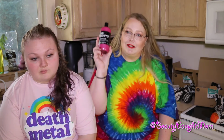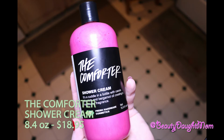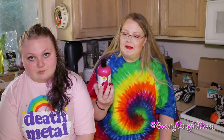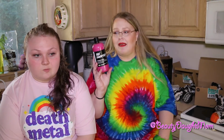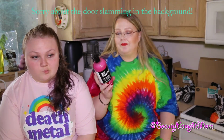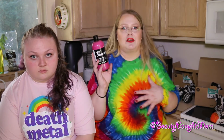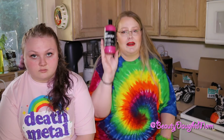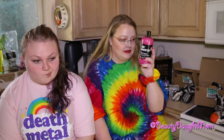Now this is actually called a shower cream, and it says it's a cuddle in a bottle with cassis absolute and bergamot oil, creating a reassuring fragrance. Now what I really like about these shower creams is not only are they incredibly fragrant, but they are thick. This is not your shower gel that you put in your hand, and when you go to put it on your body, it just drips down your body. This is a really thick, nice, highly fragrant cream. So I am thrilled to have this. I did only get one of these because they're a little bit costly. And a lot of people out there will be thrilled to know, like a lot of Lush products, this particular one is vegan.